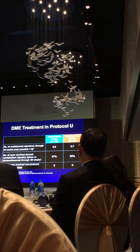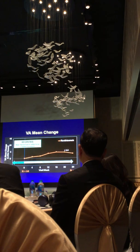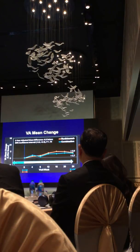And the eyes assigned to corticosteroids got 2 corticosteroid injections with Ozurdex. This shows you the eyes that got ranibizumab with sham injection, and on average, they still gained vision, even though they had persistent edema before they entered this study. And by using, in the blue line, the continued ranibizumab plus the Ozurdex injection, what you see here is that adding the corticosteroid did not lead to improvement of vision beyond what you got with ranibizumab alone.